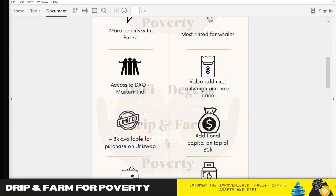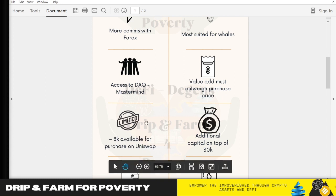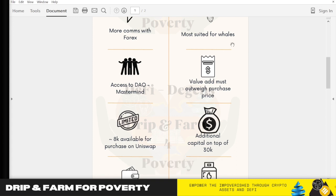Let's go into another pro: 8K available for purchase on Uniswap. So there's a limited supply because the DAO members control most of it. So that can help drive the price up as additional utility comes on, or as more people from Drip start making more money and then they decide they want to get into the DAO.